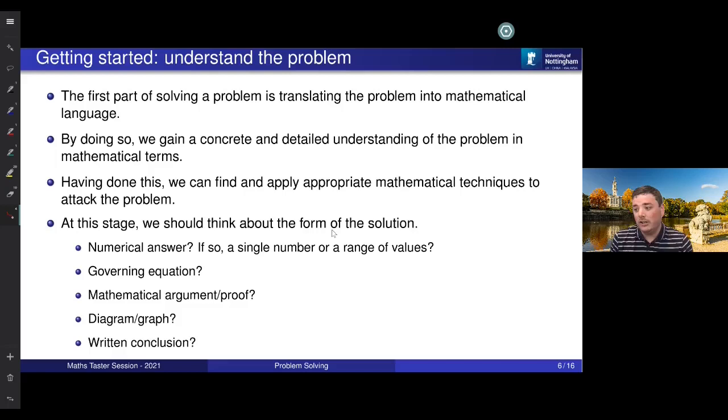Are you actually expecting to find a governing equation? You know, is your problem to model something? And actually, maybe the model itself is the solution to this particular part of the problem rather than actually solving something. Could it be that you need to prove or disprove something or show that something exists or doesn't exist? So might it actually be some sort of mathematical argument or a proof? Maybe you want to include a diagram or a graph or some sort of written conclusion. And of course, all combinations of these things. Sometimes you actually need both.